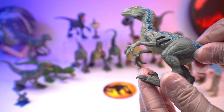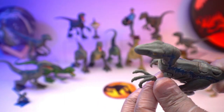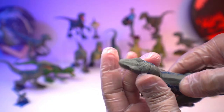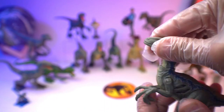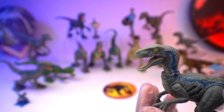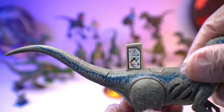The articulation in the legs is basic. The arms can hinge outwards, and the head can swivel all the way around and can hinge up and down. And the jaw can open, and the tail can swivel.